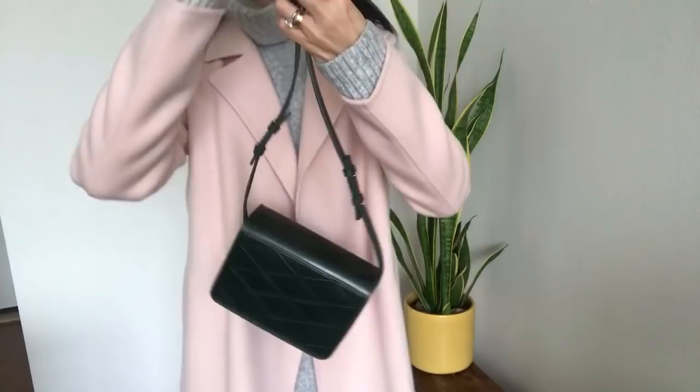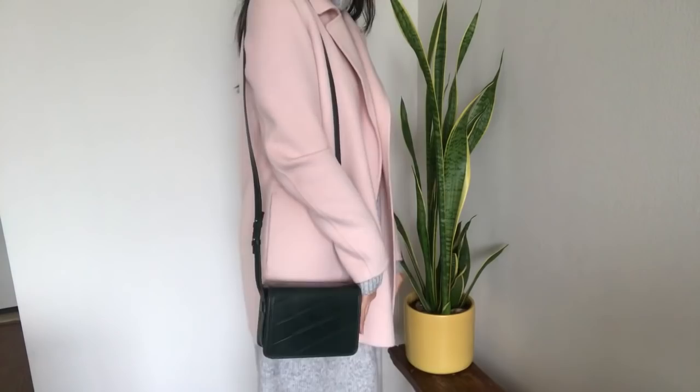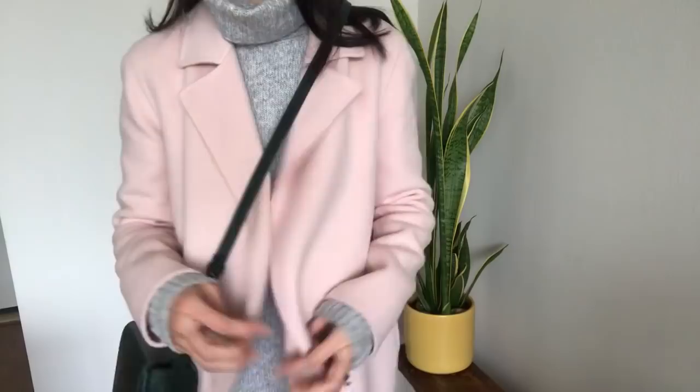Then my Iriarte book bag from Barcelona. Shoulder or on the crossbody. Quite bulky with all these layers, but I hope this is helpful.